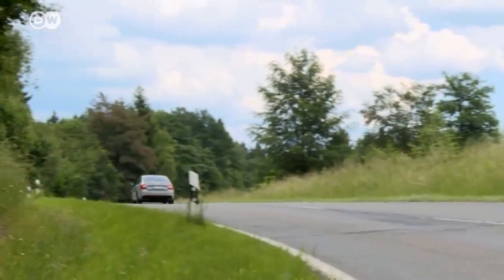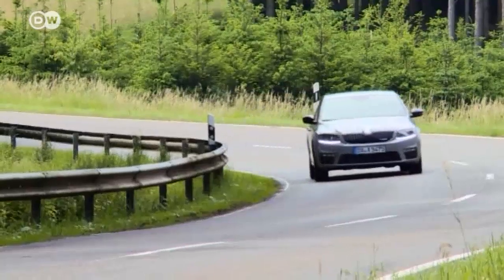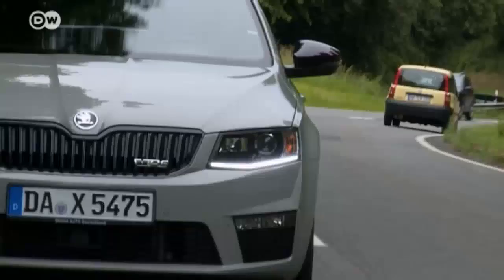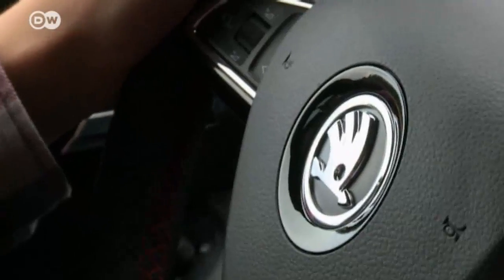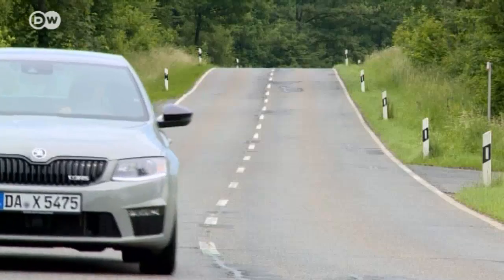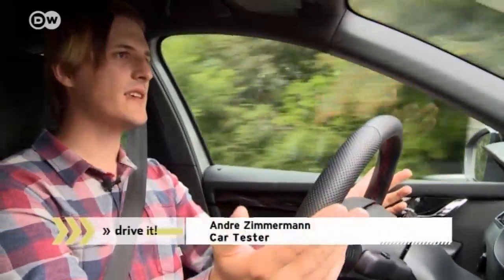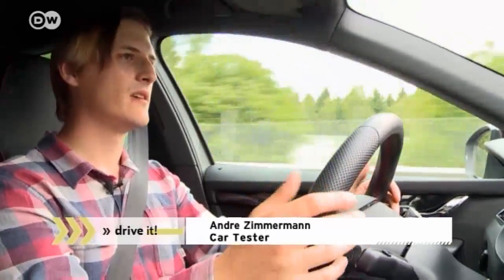The RS 230 is Skoda's attempt to beef up the Octavia RS using successful VW technology. But was it worth the effort? After all, the Octavia RS has already been a big success. Andre says the question remains if the RS 230 really is worth the extra 2,000 euros.